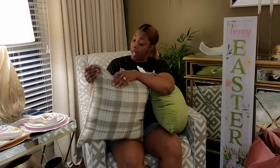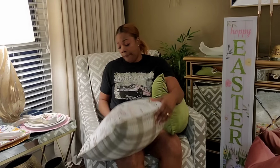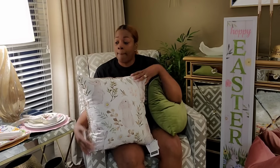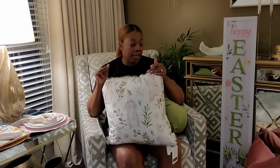I hope you don't think I'm not. Girl, you got me messed up. If you don't think, I'm going to change this into a feather field. But once I start decorating this room, if you see me with two of them, it's because I went back and got another one.